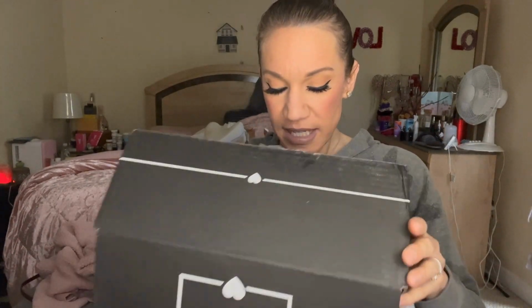Okay, so the Boxycharm Luxe, the last one. This is my PR box and I have looked in it. I did post on my shorts and a lot of you are all like, Karen, what happened here? And I have to admit, I'm with you. Now we know that the Icon box will be taken over by Ipsy, so there will be no more Boxycharm Luxe. And let me show you what I got.